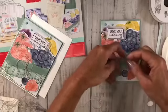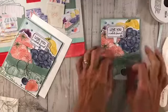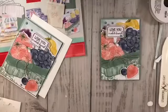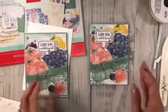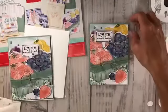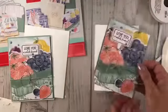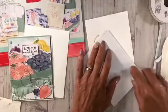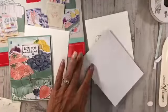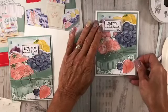This is definitely a great little kit. And I'm leaving those strings nice and long. I actually like them that way. And then I'm going to layer it onto my card base. Just make sure I do it on the right side. So I'm going to take again my Stamp and Seal, and I'm going to layer that right in there.